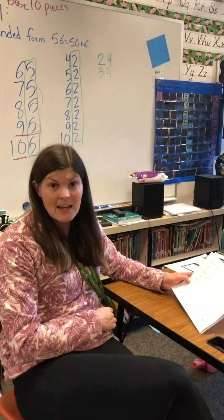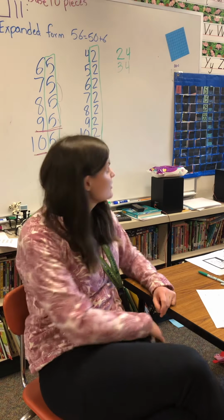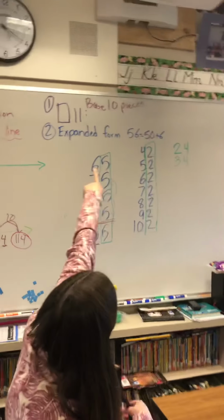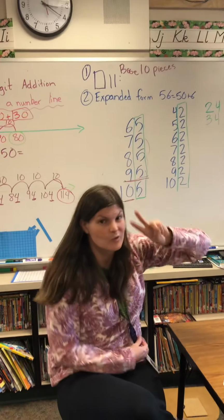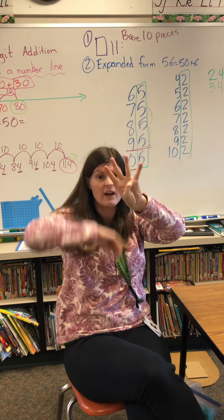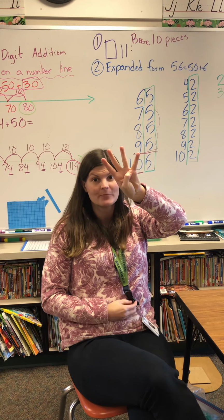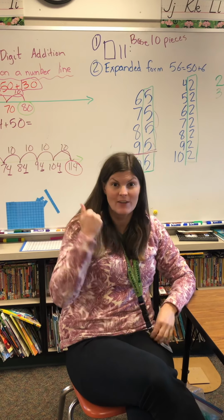Let me see it. Really make sure you're getting a good idea, because number lines go from being really easy to super tricky really fast, okay? So make sure you're still practicing your base 10 pieces and doing expanded form, because those were 2. We're going to end up learning 4 different ways, so we're on our 3rd way of learning how to add with regrouping. So, all right, let's get started on that. Have fun.